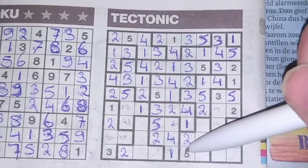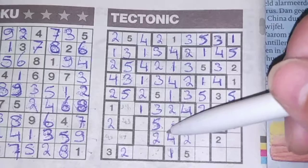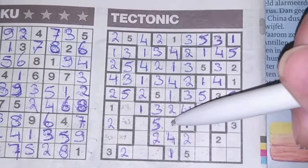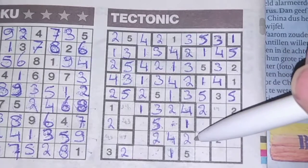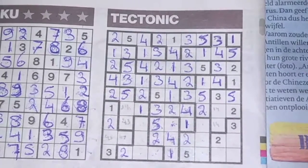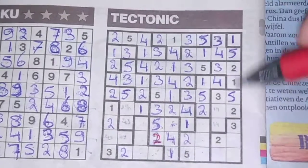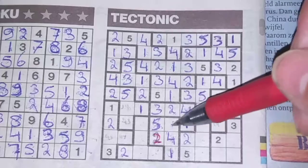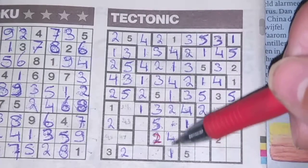Okay, because we have a 5 here. I made a mistake because these 2 boxes cannot be a 5. It's not this box. Alright. So the 2 is correct. Let me mark these. These 2 boxes cannot be a 3, so the 3 goes there.